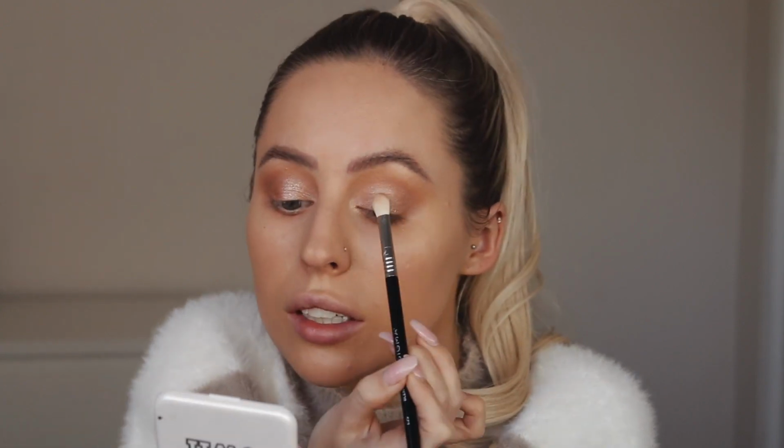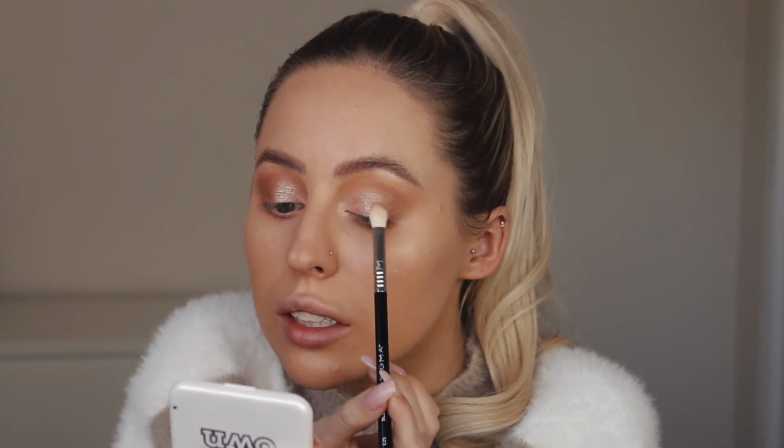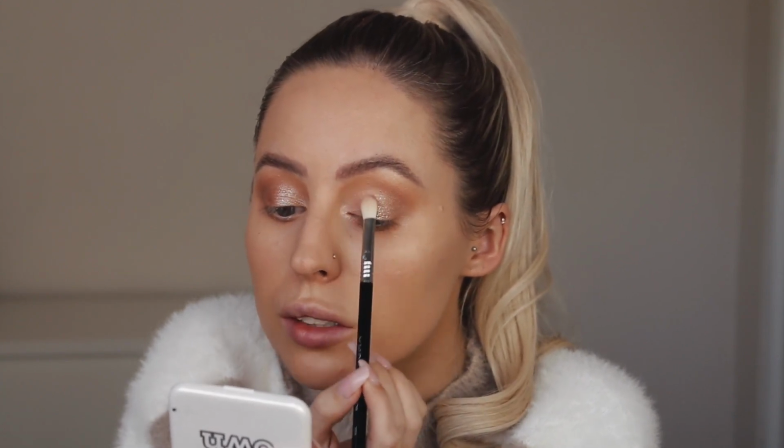Mostly focusing it on the middle. And it doesn't do too much, but I don't know if you guys can tell, it just makes it a little bit more metallic and a bit chunkier. And then it's gonna pop a little bit more in photos, and I feel like it just kind of creates a multi-dimensional sort of look.